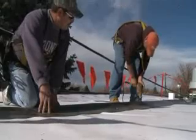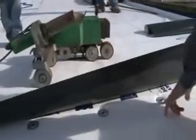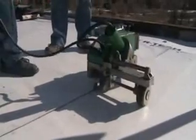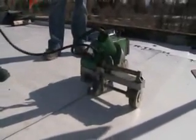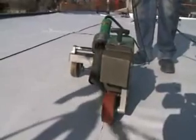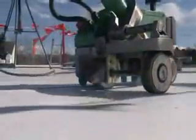We're mechanically attaching this IB Roof System into a wood deck. We have barbed plates that are holding the whole system down. This piece of equipment right here hot air welds and fuses the two sheets together, forming one solid piece. No tar, no caulking. All the sheets are simply hot air welded together.